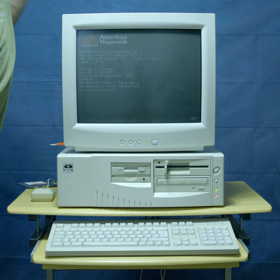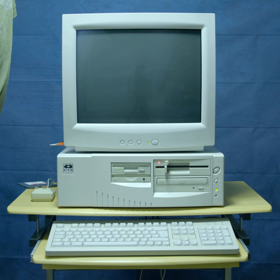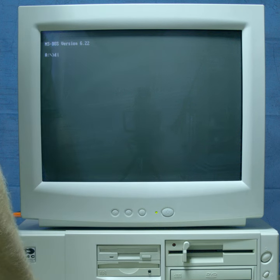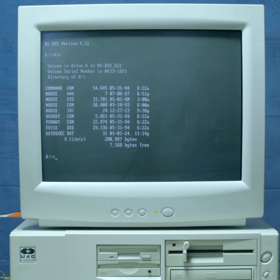Okay, machine coming back up. There we go. Start MS-DOS. Yay. It is 6.2. So it takes it a minute, loading it all from 5.25. There we go. There's the prompt, D-I-R, enter. Yay. It missed us.